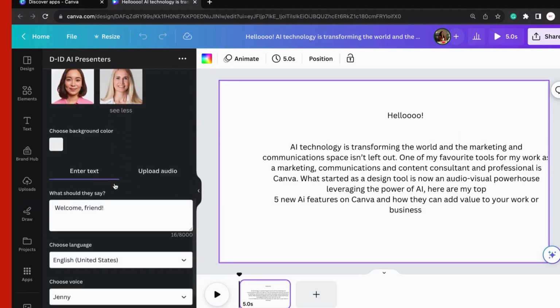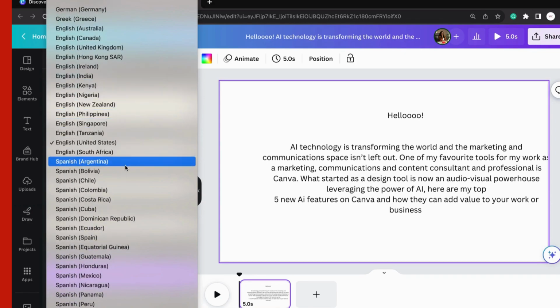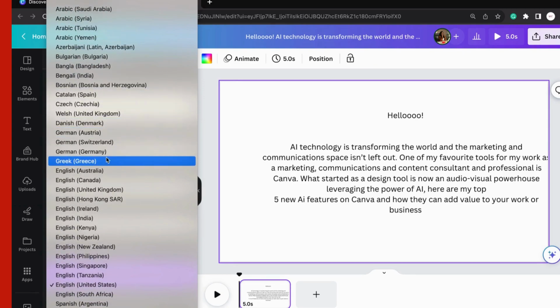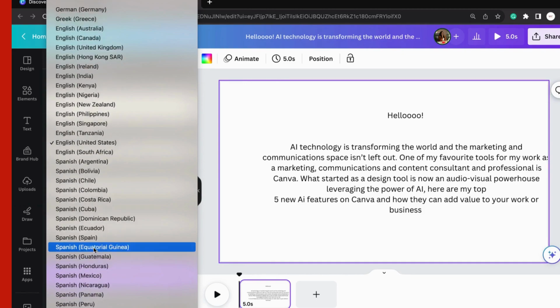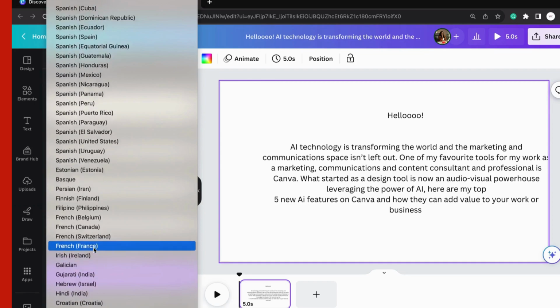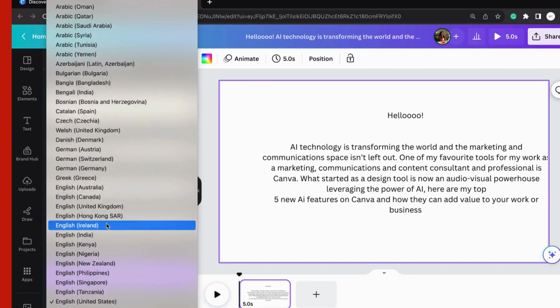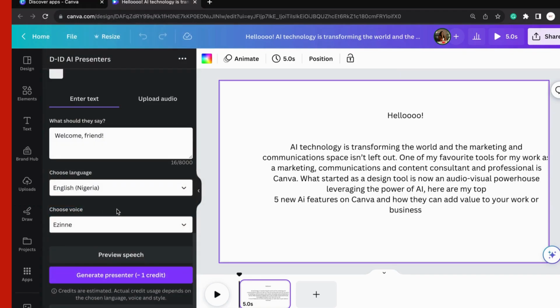What I love about it is the diversity is not only in terms of the faces of the presenters, it's also in terms of the languages, first off, and then even with English, which is spoken by several nations across the world, you find the languages in different accents. So you find English, Australian accent, Canadian, Nigerian, where I'm from. It's so great to see that. You have South Africa, you have Kenya, you have Costa Rica, well, that's Spanish. Spanish across different countries as well, and so on and so forth. So I'm going to select my option, obviously, English. I'm going to select English Nigeria.